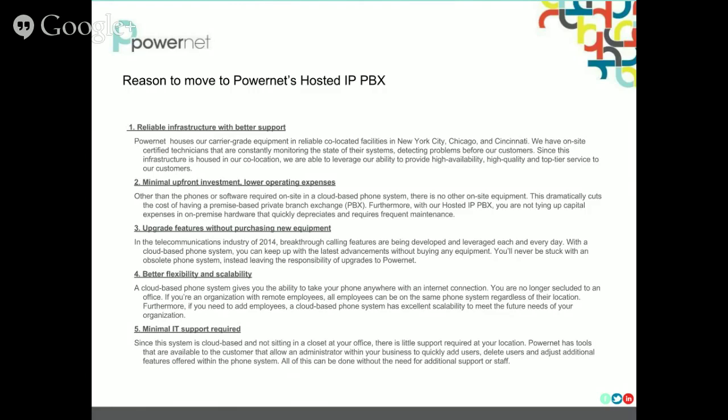Since there's no on-site equipment other than the phones, it really cuts the cost of having a premise-based system. You're not really tying up your CapEx, your capital expenses, in on-premise hardware that's really going to depreciate quickly over time. Instead, you will have our system, which is scalable, it's flexible. We upgrade the system for you, and it has a shelf life of many, many years.